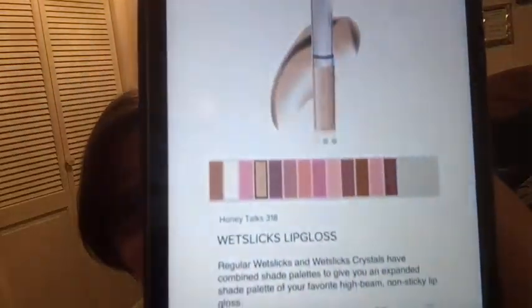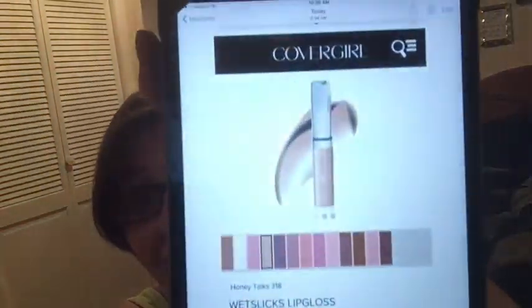So I would just put it on like that. Same thing for the other side. And then I have another picture in my iPad of what lip product I used a lot in high school. And it is this CoverGirl Wet Slicks Gloss in that shade, which is Honey Talks.